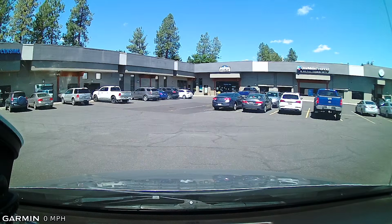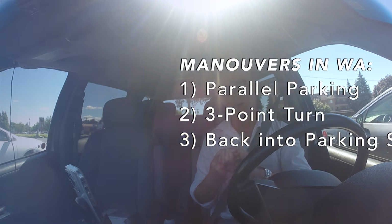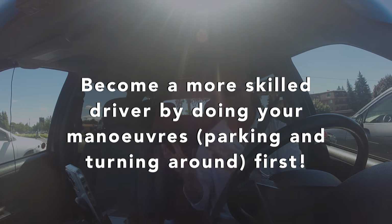So in Washington State, the maneuvers you need to do are the parallel park, 3-point turn, and backing into a parking space. Be ready with those 3 maneuvers. Too many students do it the wrong way. They go out, they start driving around up and down the roadways and those types of things, and then they do their parallel parking, their 3-point turns, and backing into a parking space. Do those first. Learn how to back into a parking space, your parallel parking, and your 3-point turn first.